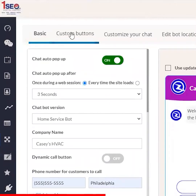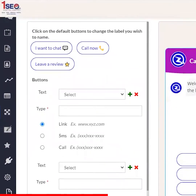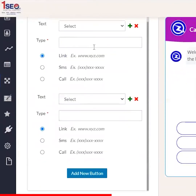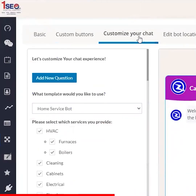And then what you're going to do next is you can physically customize the button. So again, it's important to know the goals of what you're trying to get out of the chat. I recommend having the big three at least: I want to chat, I want to call, or I want to leave a review. Here you can customize all of this type of information, the text. You can add new buttons based on what you're trying to help your users get out of the chat, and then customizing the chat itself.